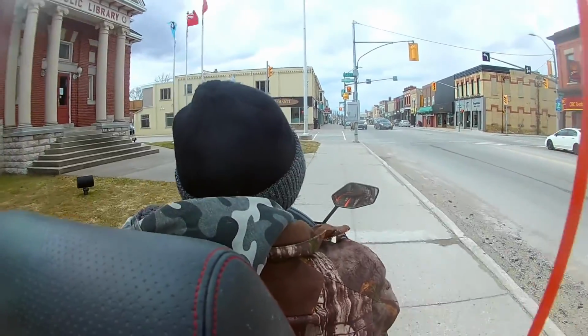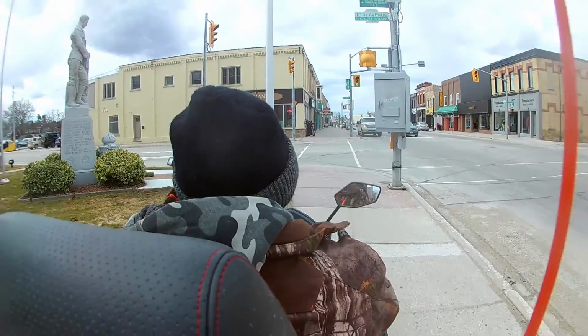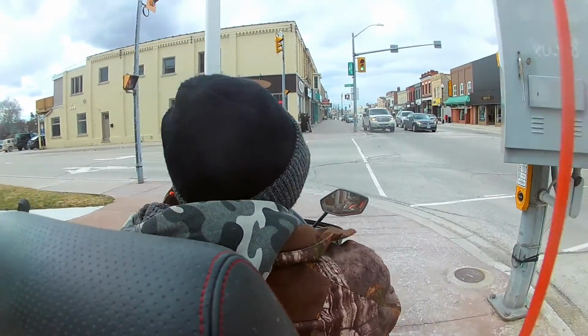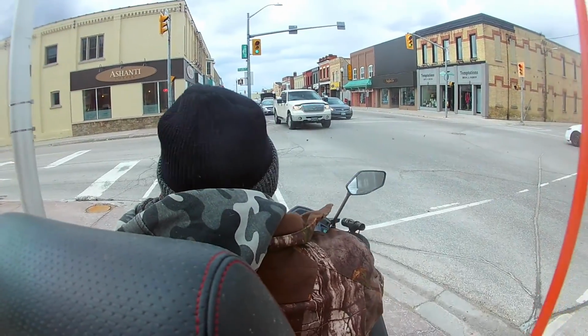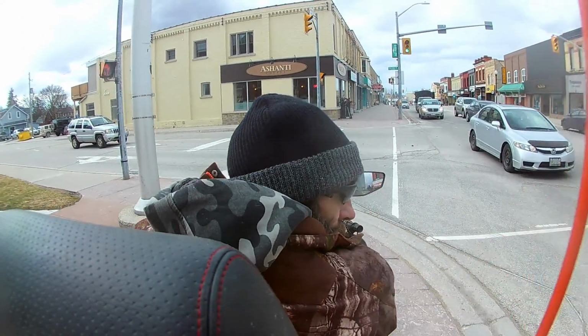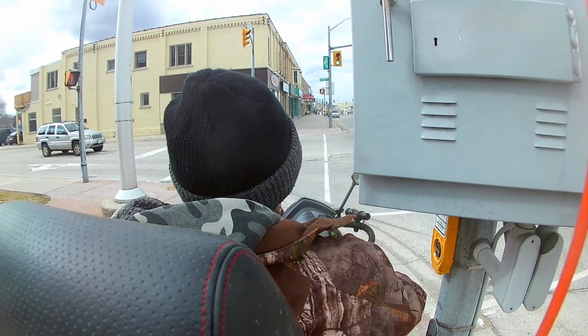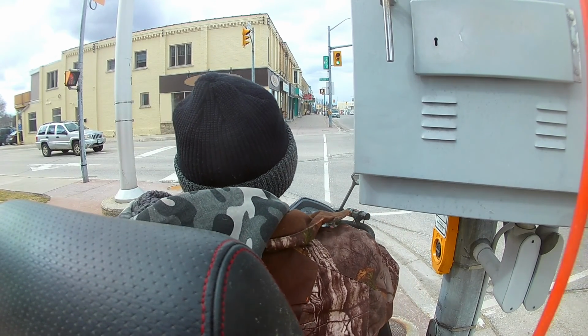I'm coming up to the crosswalk over here, and I'm going to be crossing. See that box on the post? Remember that? Because apparently I didn't. I couldn't remember where the crosswalk button is, so I'm backing up. Whoa! Right into the box. Not good for the flagpole.